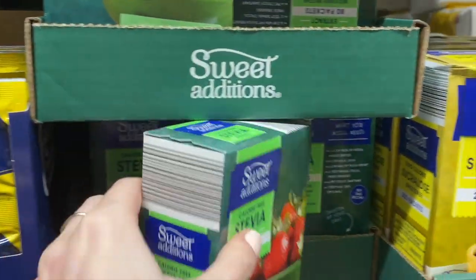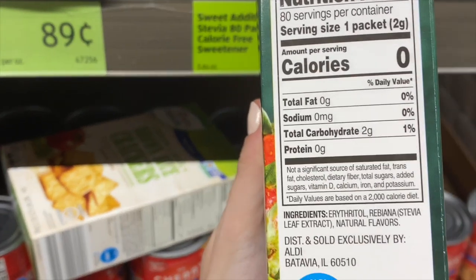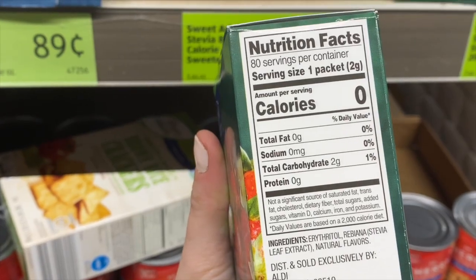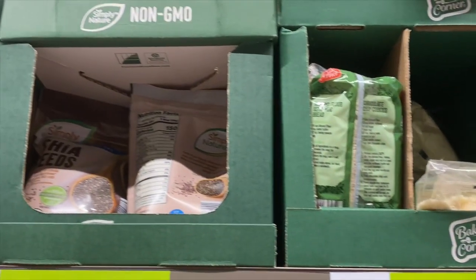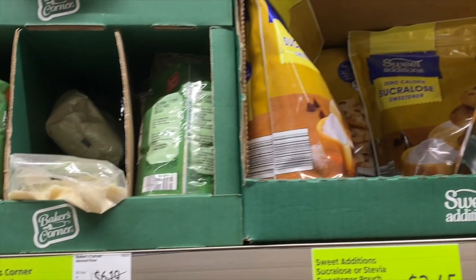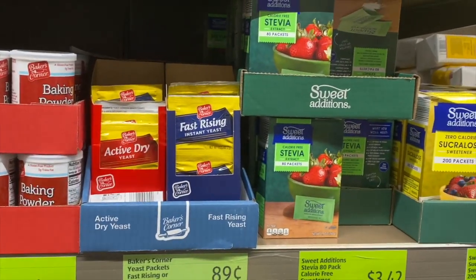Let's check out this stevia. In my Keto at Walmart video, we went pretty in depth in the different types of sweeteners. This one seems okay. It's cut with erythritol. I don't know what natural flavors means. You guys know I hate when labels say that because it's just the government's way of not having to disclose what's in an item. But there's pretty decent prices here for almond flour and things of that nature.